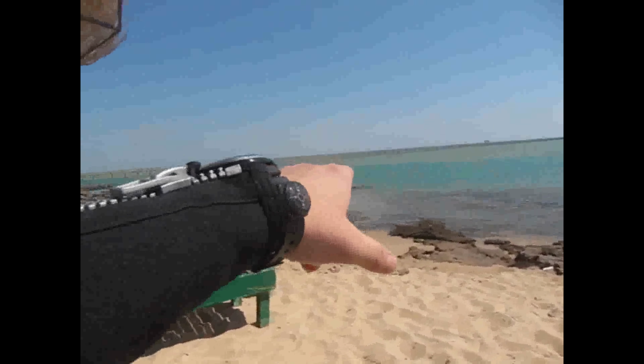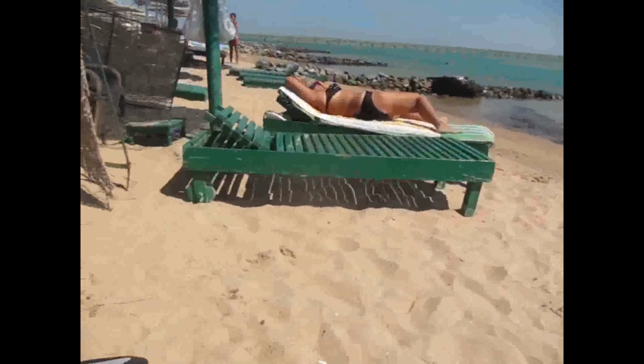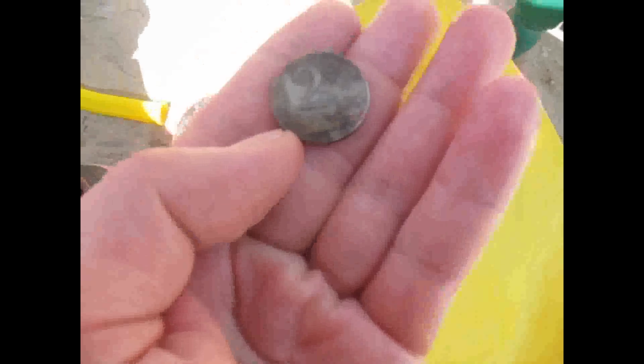I'm working the shallow areas in between the rocky piers. Very, very shallow because I don't have a weight belt and I don't want to go too deep because there's corals and you're not allowed to touch them. So we found a couple of coins. I think they're Russian. 2 kopeck, or no, whatever.